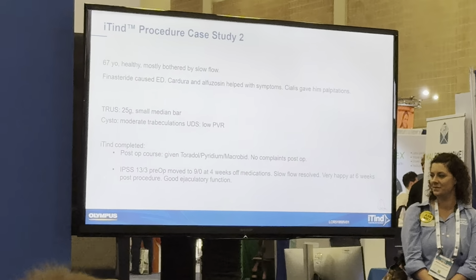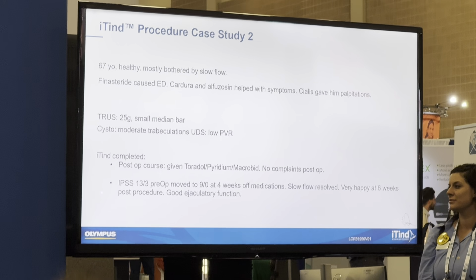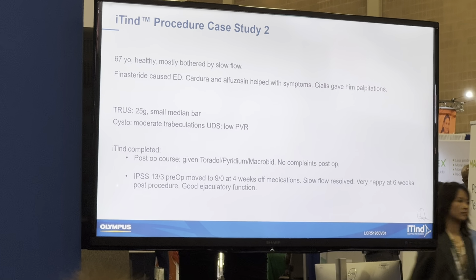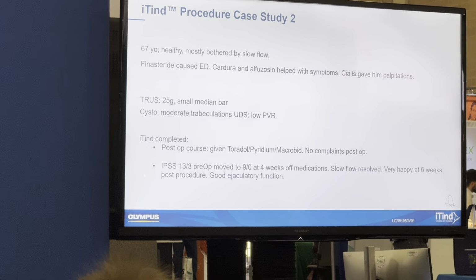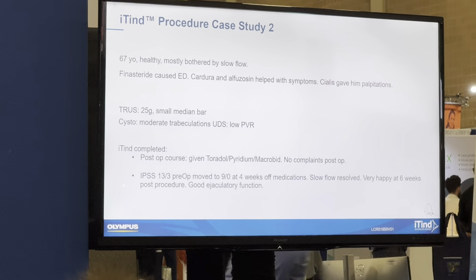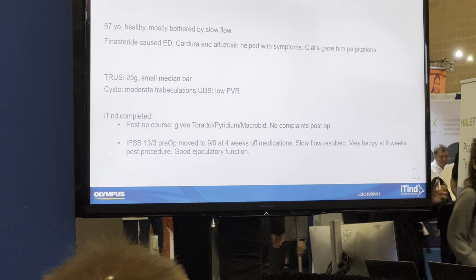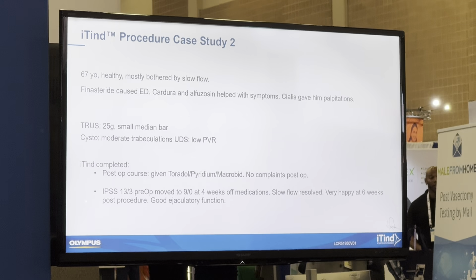This is our second case, similar, a healthy male, mostly bothered by slow flow. Same thing, finasteride. His prostate was too small for finasteride anyways, but he was on finasteride. He was taking Cordura and alprazolam. Cialis was giving him palpitations. He had a small prostate, 25 grams, and a high bladder neck or a medium lobe. He underwent iTind. Postoperatively, I gave him Toradol, Pyridium.